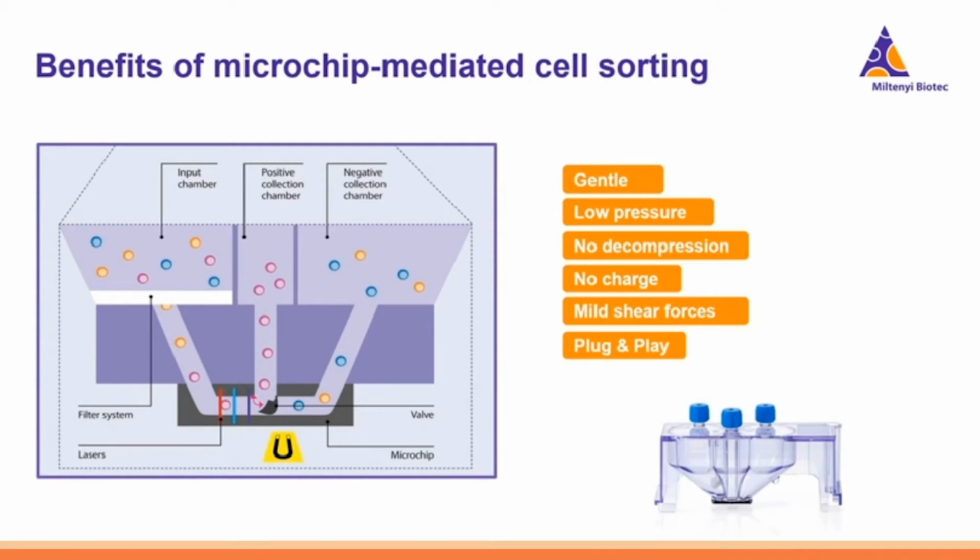So what are the benefits of microchip-mediated cell sorting? Well, first of all, it's very gentle. It runs at low pressure, so no decompression is acting on the cells. Also, since the sorting process itself is mediated via a microvalve, no charging of the cells is required. And also the shear forces acting on the cells are very mild, resulting in highly functional and viable cells, which are really important to be maintained for cellular therapies, as the cells still have a job to do. Furthermore, the system is quite easy to use and the cartridge serves in a plug-and-play fashion.